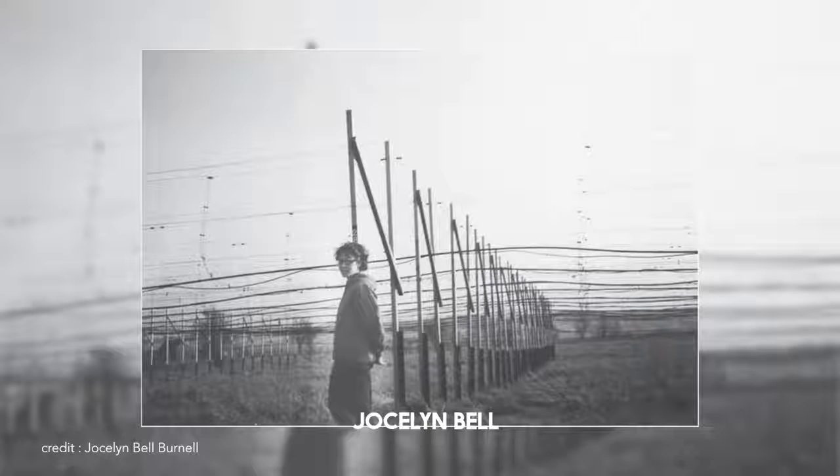Jocelyn Bell's goal for her PhD thesis was to observe quasars using a radio telescope. Today we understand that quasars are supermassive black holes at the centers of galaxies, but in the 1960s these were mysterious, unexplained objects. During her search for quasars, she found something totally different, the pulsed radio emission with a very regular pulsation period of 1.337 seconds.